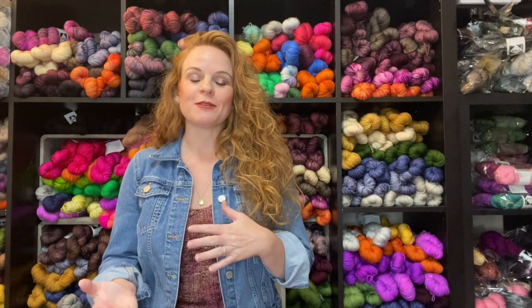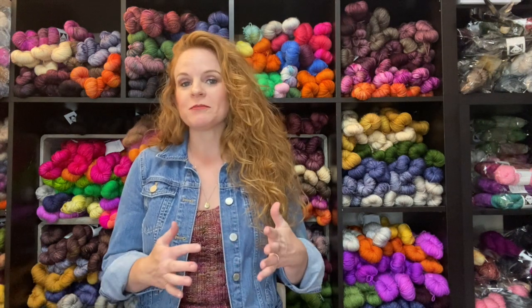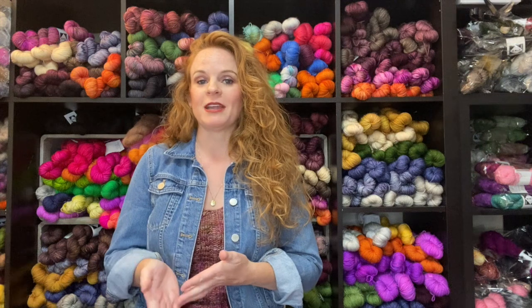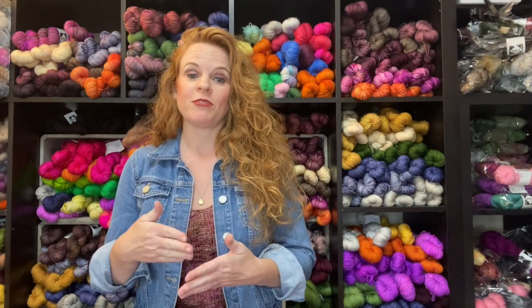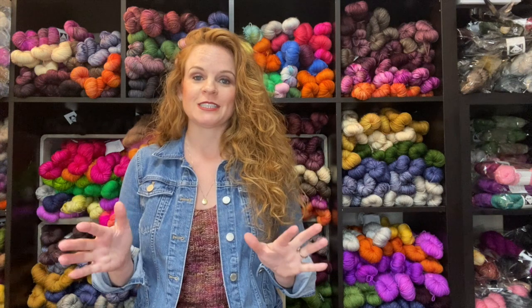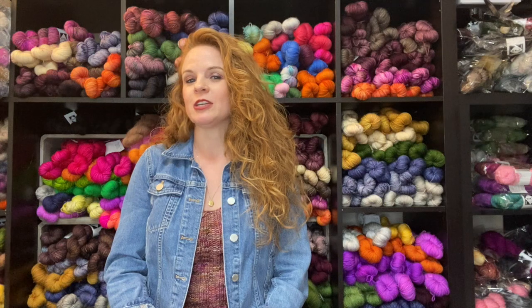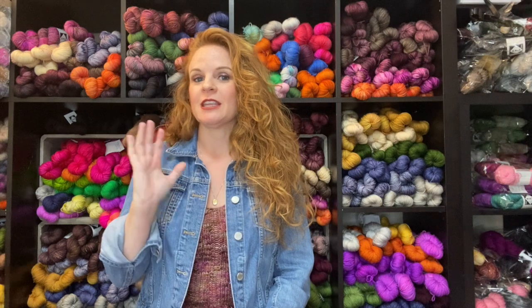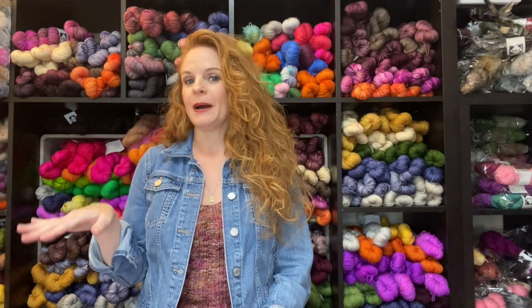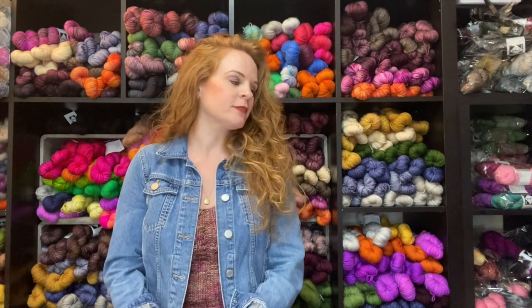So I've spent the rest of the month of July working on finishing up some WIPs because I wanted to cast on my next project for Rhinebeck August 1st, and then my third Rhinebeck project by September 1st. That's how I'm keeping myself on schedule, because Rhinebeck weekend is mid-October. So I figure if I finish one in July, one during the month of August, and then one by early October, kind of like one per month-ish. So that's where I'm at.